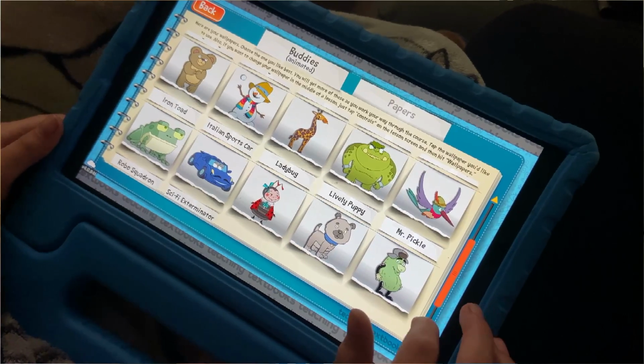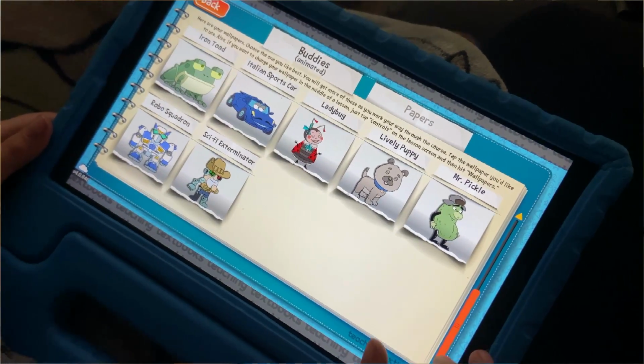My kids absolutely love these small little features, but what they also love about them is that as they progress throughout the year, they actually earn more of these so that they can customize it even more to their desire. I really, really love the fact they've built in that natural incentive, so it's one less thing, again, that I have to do.